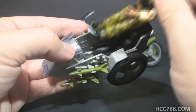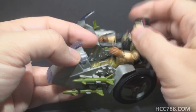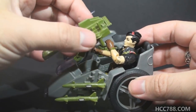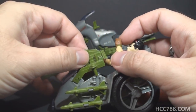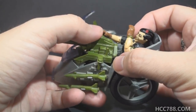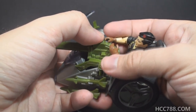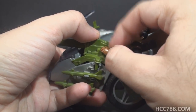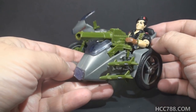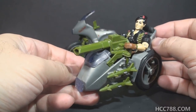It is easiest to place a figure in the sidecar with the gun removed. So let's place Flint in the sidecar. Now let's remount the gun, placing the tabs where they go, careful not to break them, just kind of wedges on there. Now let's place Flint's hands on the grip on the gun. Now he is ready to accompany Lady J into battle, laying down some firepower.